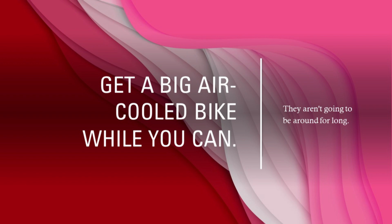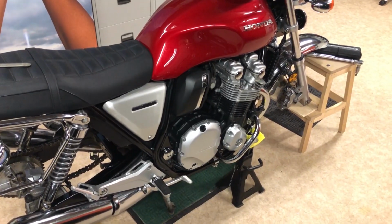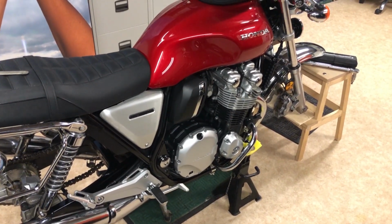So if you want something that's different and unique, go out and find an air-cooled CB1100 and see if you can get a 2017 model onwards. It'll give you some longevity in that product, although all of them are unburstable. So every year there's going to be fewer and fewer air-cooled bikes.